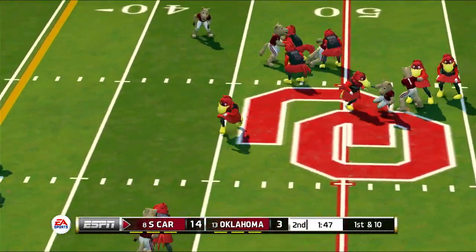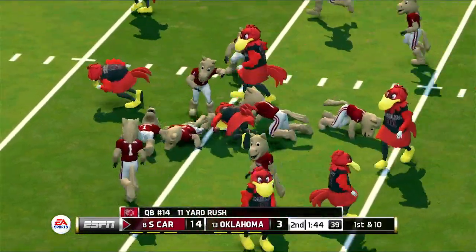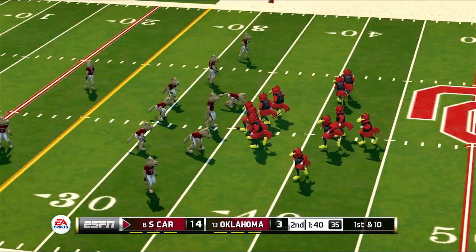He's scrambling, decides to tuck it in, and he's got space. And he hits him hard at the 35-yard line. That's good for a gain of 11 yards. From the 35-yard line, first down.